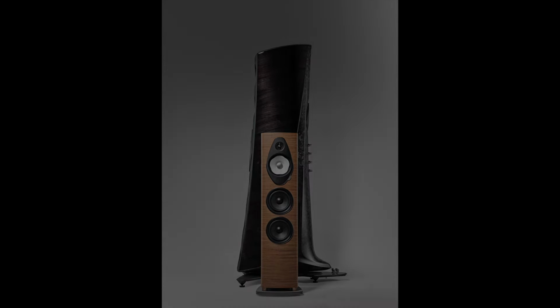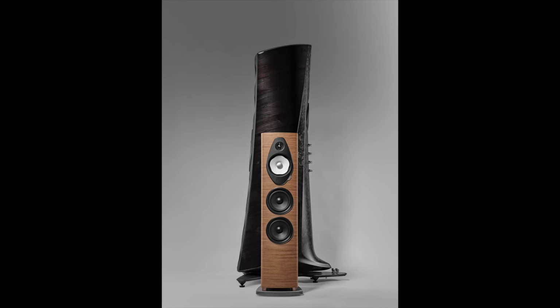Next, we have Sonus Faber from Italy and the Sonetto G2 collection, featuring 7 new speakers designed to be organic, I suppose you might say, in shape and devoid of regular interior walls. All to do, I'm sure you've heard this before, with cutting down standing waves. Also featured is the Camellia mid-range speaker unit, left unpainted, says the company, to ensure 100% sound purity.